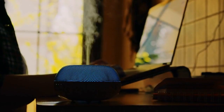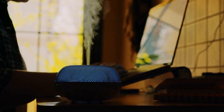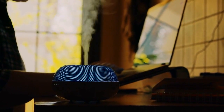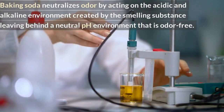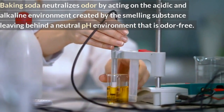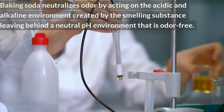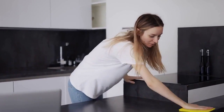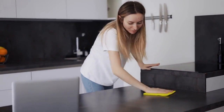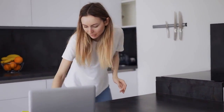While you can find numerous diffusers and air fresheners that do well to mask the unpleasant smell, natural options like baking soda and even coffee grounds have proved to be effective. Baking soda neutralizes odor by acting on the acidic and alkaline environment created by the smelling substance, leaving behind a neutral pH environment that is odor-free. You can use baking soda to tackle unpleasant indoor smells by sprinkling the powder around the smelly area and wiping it with a cloth or running water in the case of the toilet and drains.